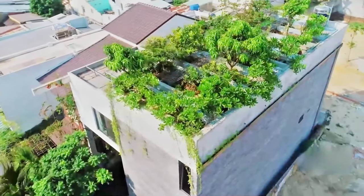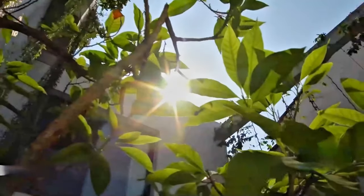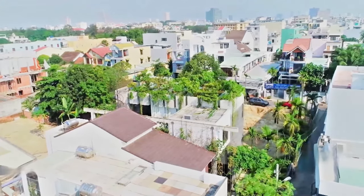At the heart of their design lies a commitment to zero energy consumption. Solar panel ready roofs are integrated, harnessing the power of the sun to fuel the household.